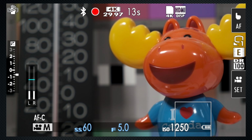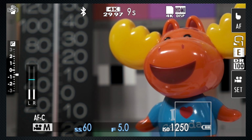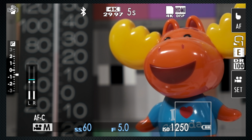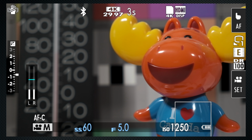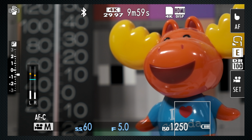A blank 64GB card holds about 40 minutes of 200 megabit 4K video. When you reach the 10-minute clip limit, the X-T30 stops recording. Recordings are saved in 4GB chunks. Pressing the shutter starts recording again.